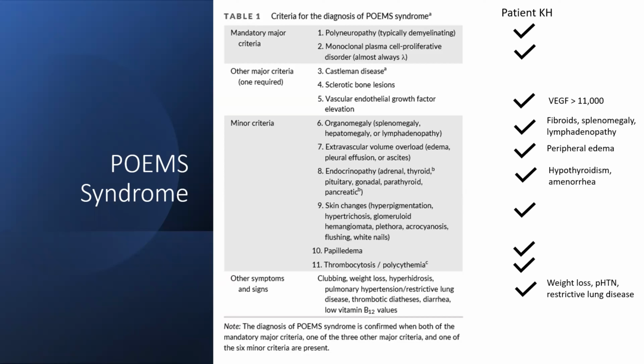She also had other symptoms and signs of weight loss and pulmonary hypertension, which was pretty significant and profoundly bothersome for her, given her shortness of breath. And then PFTs showed a severe restrictive lung disease with about 40% of expected pulmonary capacity.